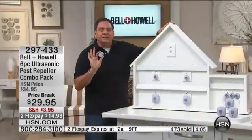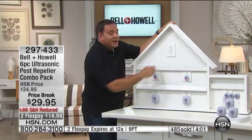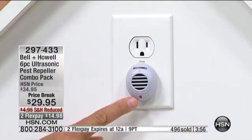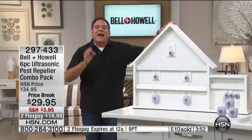Now watch this too. Here's the installation process. If you're not mechanically inclined, this is for you. Watch what I'm going to do here. Here's an outlet. I decide, you know what, I want to put this in this outlet. Watch. Boom. Done. See the little red light come on right there? That's how you know these are working. It is literally that simple to do.